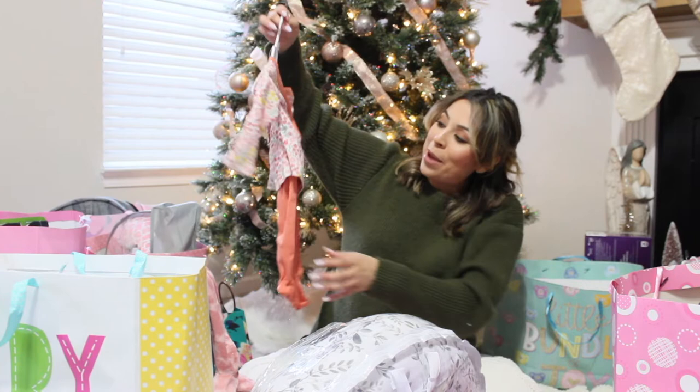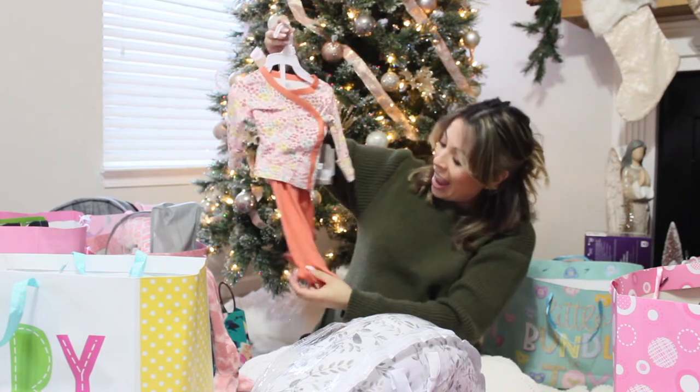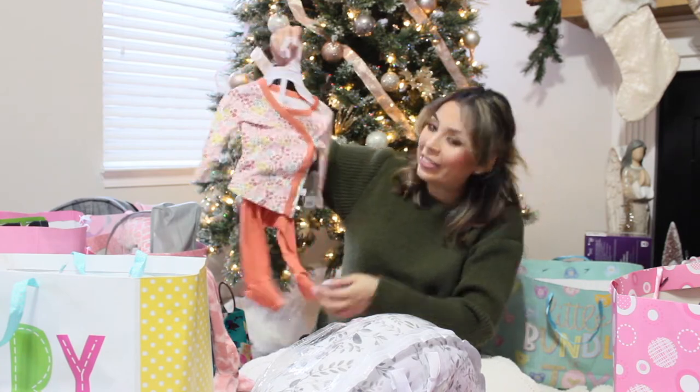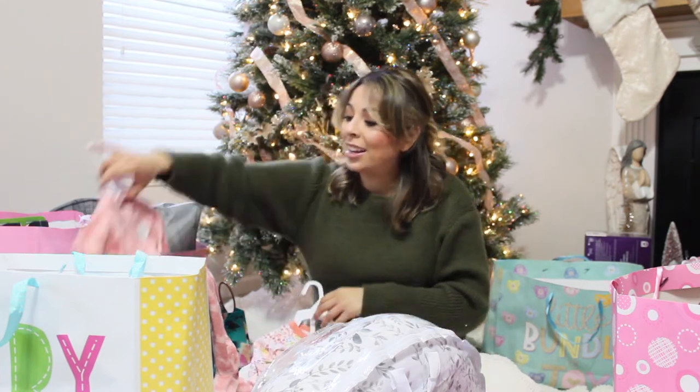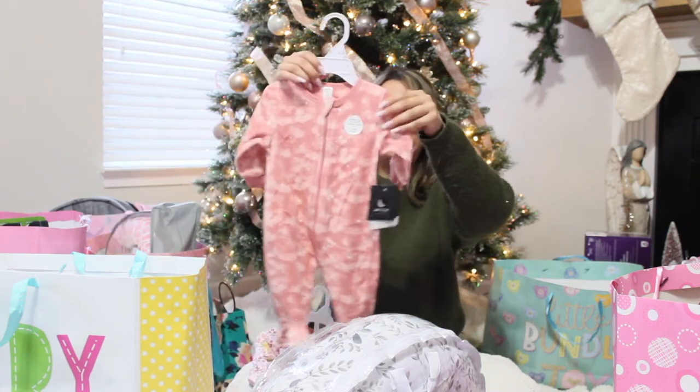And she got baby girl this cute little set. How cute. Oh my gosh. And it has a little headband. Oh, how cute. I love it. This one is from my cousin Jenny. Thank you so much. She came from Virginia to visit us.